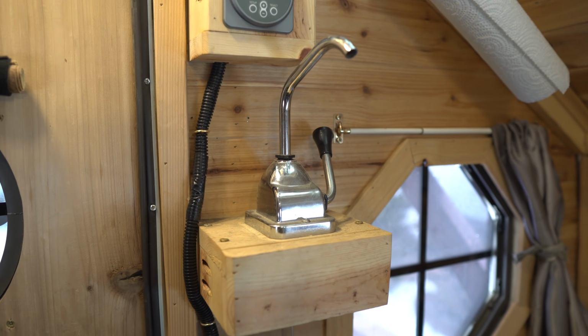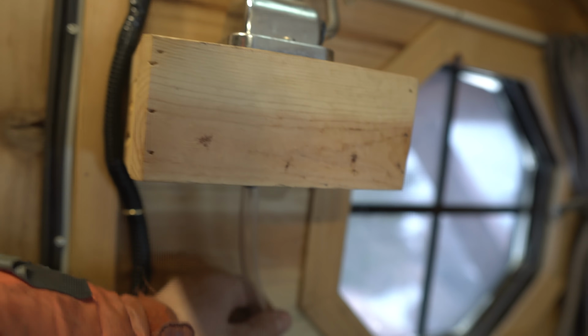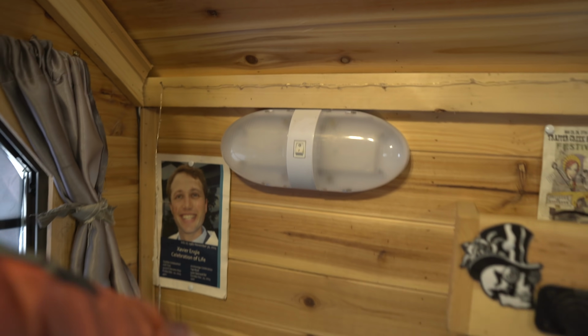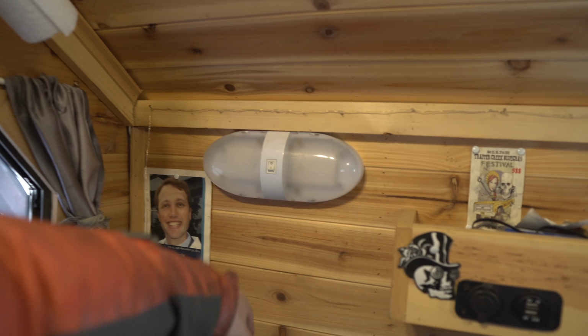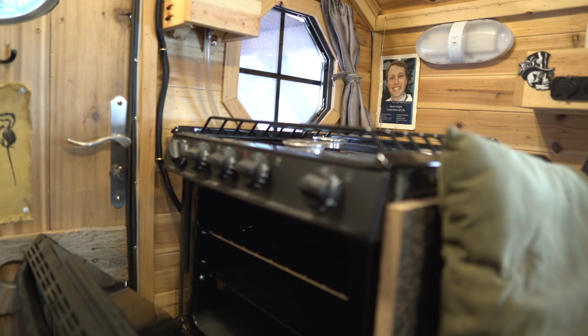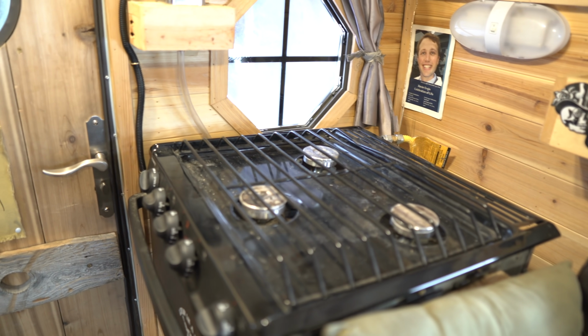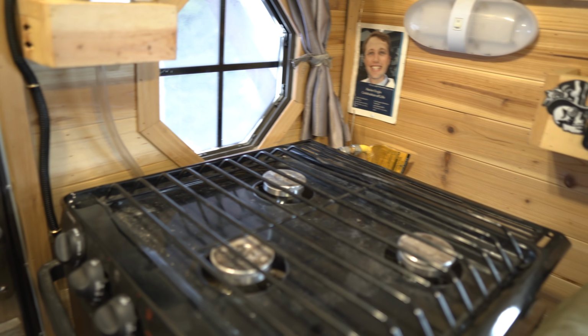I'm not using it right now because it's winter time, but here's my hand pump faucet. The hand pump faucet has a little tube that runs back here behind the oven, and my 7-gallon water tank sits right back there. And up front here, we have a Dometic 17-inch oven, which is awesome, and a cooktop, so bake delicious pies and yummy things in there, heat up macaroni and cheese and whatnot.